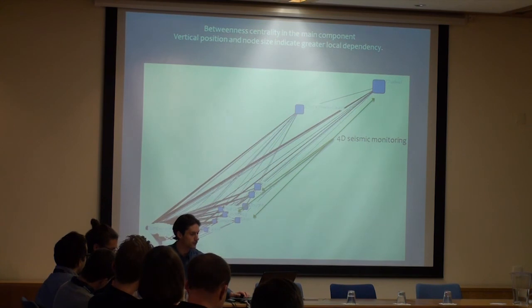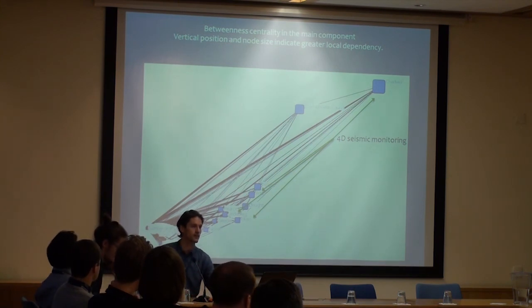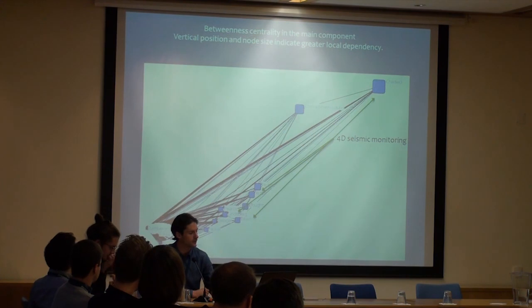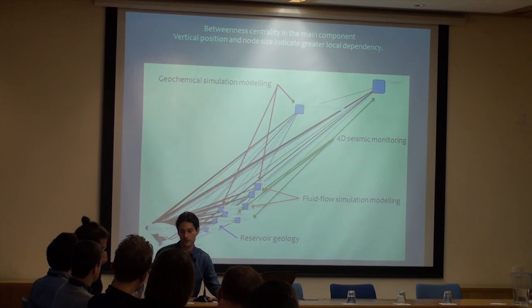Chadwick and others who are fairly well connected in this main component of the whole network have looked at 4D seismic monitoring. 4D means continuous seismic monitoring. I'll get to that in 5 minutes. Other issues that people looked at are geochemical simulation modeling, fluid flow simulation modeling, and reservoir geology. These are really the main 4 topics that are the evidence basis of long-term CO2 storage.